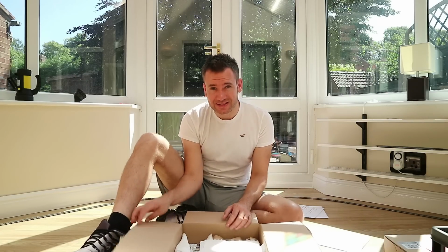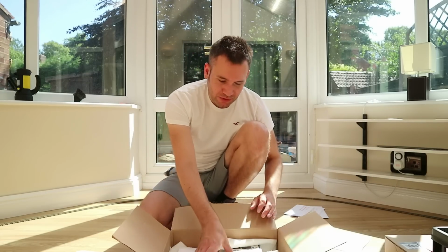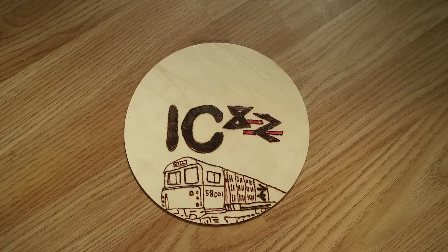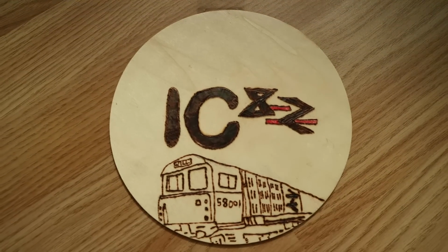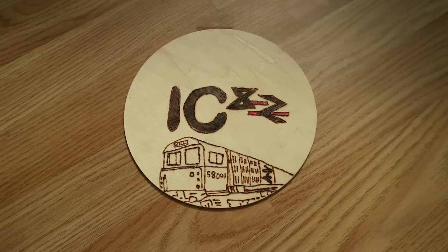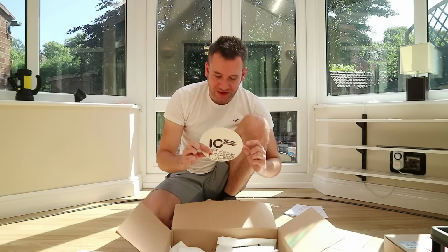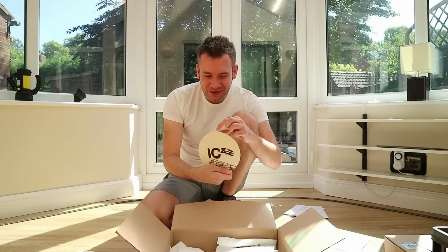Right. So what has he sent? Okay, well there's plenty of kitchen roll, just to make sure everything's arrived safely. But look at this. This is called a pyrography, or pyro-something. Oh gosh, I can't think what it's called now. It's something pyro, it's fire basically. It's where you burn the wood. So he's got a special tool that he's been able to burn this image onto the wood with, and that is my logo with a class 58 at the bottom, the Loco that started it all. So that's really, really cool, and I shall have to mount that. He's even put a little thing on it so it can be mounted. There we go.